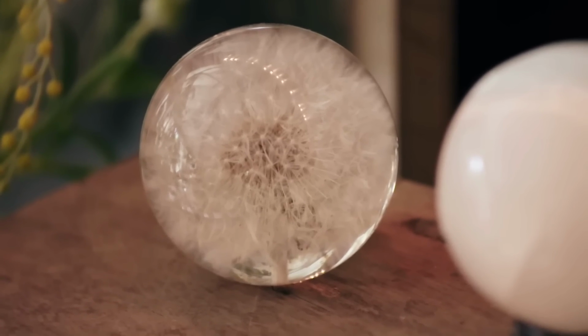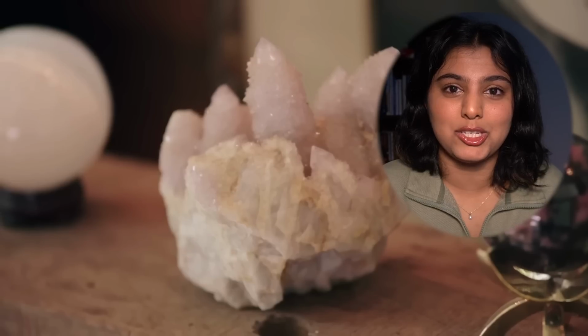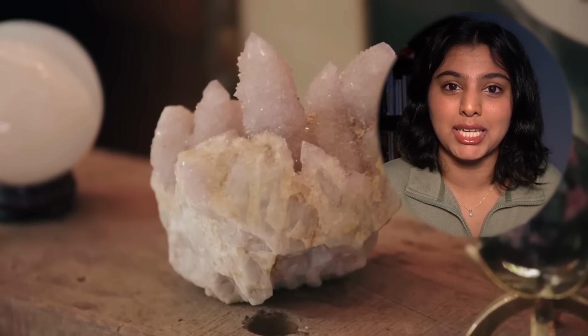This one is cool because it has a dandelion inside. If anyone has seen the show Atypical, this reminds me when Paige had to bring Casey a perfectly preserved dandelion.